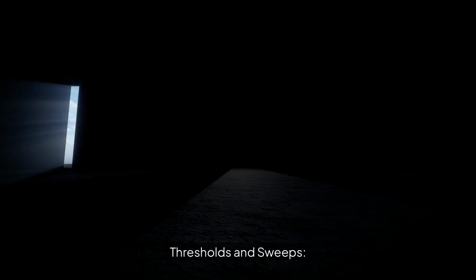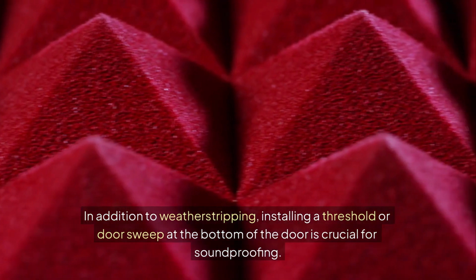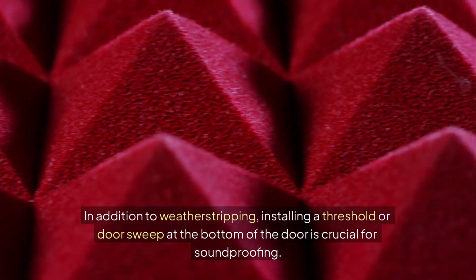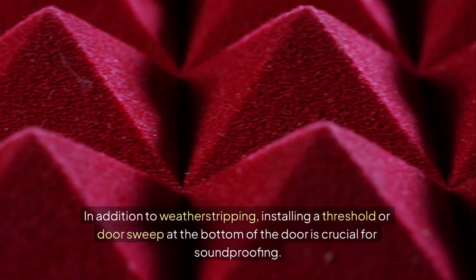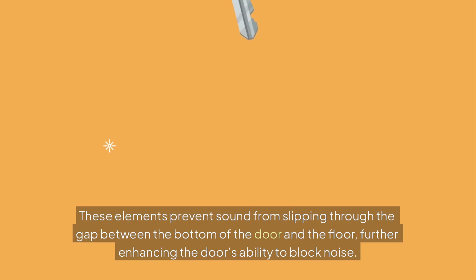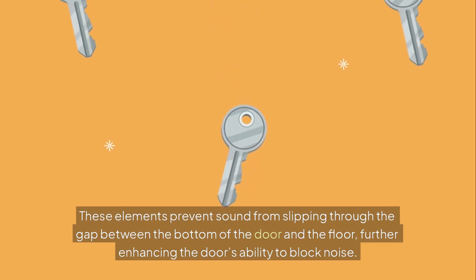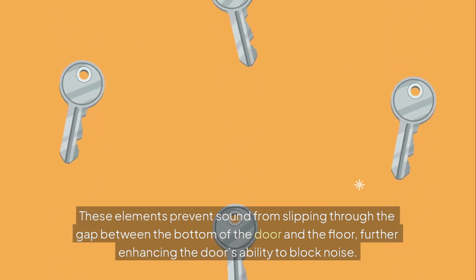Thresholds and sweeps. In addition to weather stripping, installing a threshold or door sweep at the bottom of the door is crucial for soundproofing. These elements prevent sound from slipping through the gap between the bottom of the door and the floor, further enhancing the door's ability to block noise.